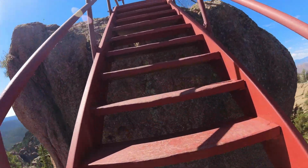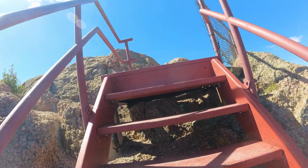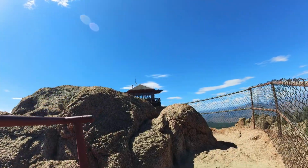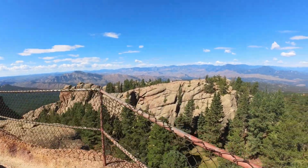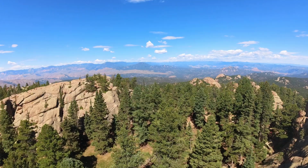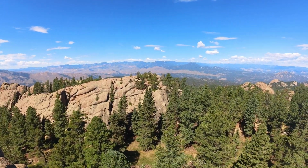Oh my goodness. Coming down might be a little scary. But this is our last stop and where the lookout tower is. And thankfully it's fenced off. Oh my goodness. Here is the view. And they can see pretty much everywhere. There's a cell tower down there. You can vaguely make out.